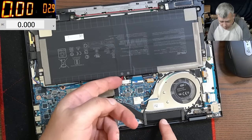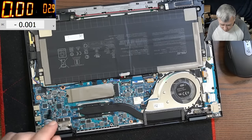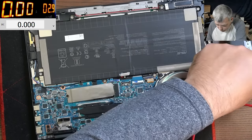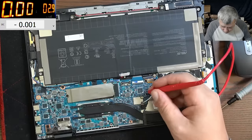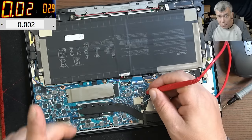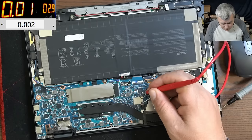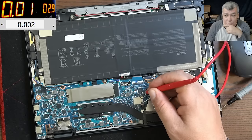Okay, let's unplug the battery. Let's come with the power supply on the same spot. Yeah? Here. And it's not taking current anymore. You can see it's taking like 20 milliamps, which is fine. So the LDO is not shorted anymore.